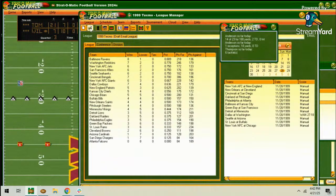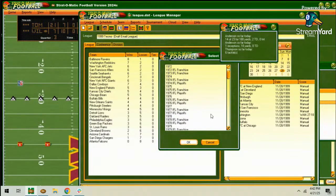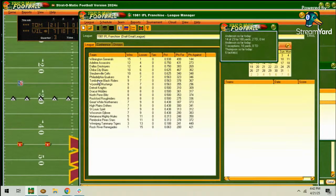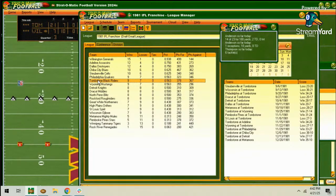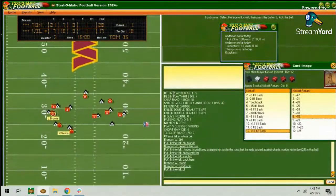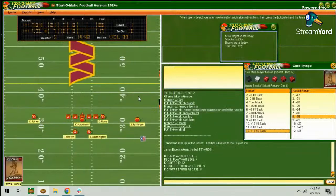Okay, we're about to get started here. Tombstone 9-7, Wilmington 15-1. So just seeing if they played. I don't believe so. And Brooks with a 15-yard return out to the 33, and that's where Ken Anderson will take over to start the second half.